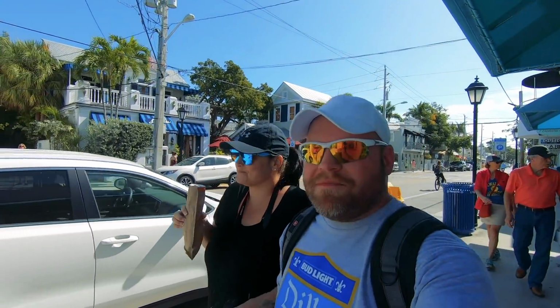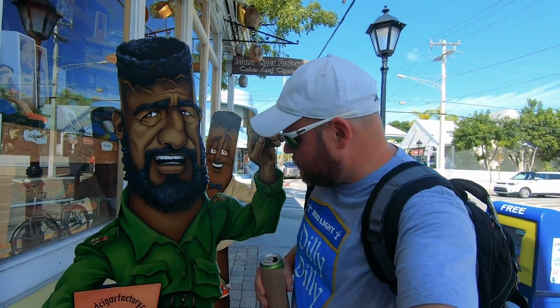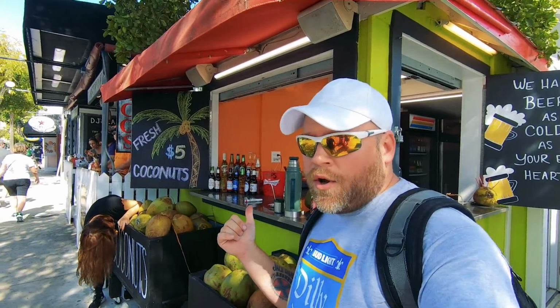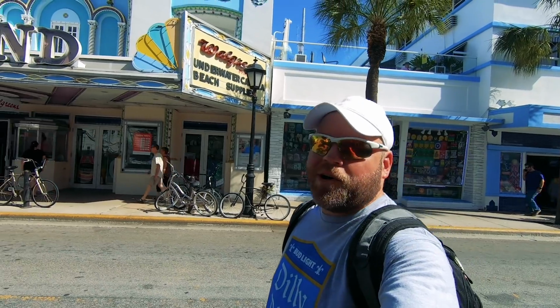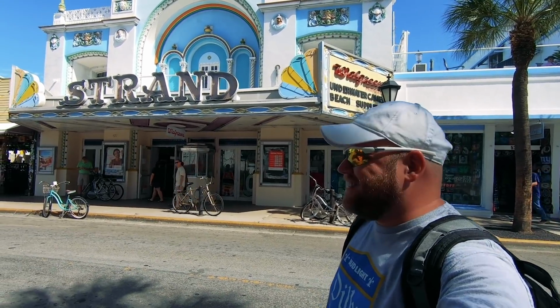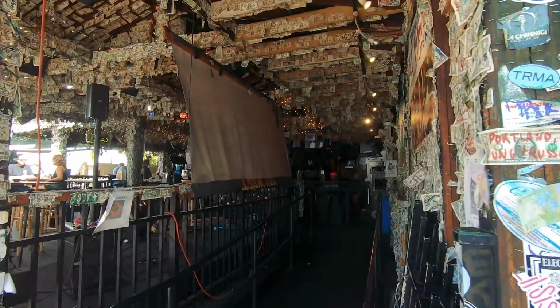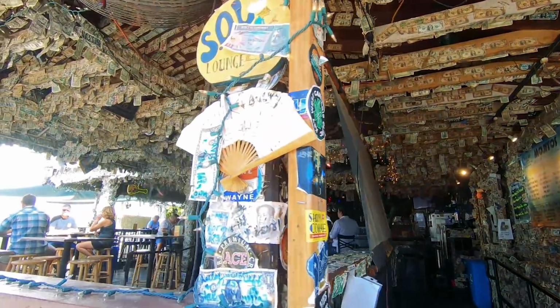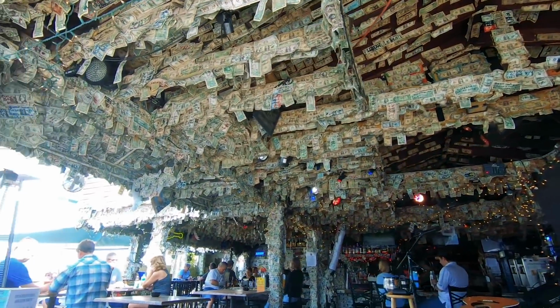A couple of bums here. Get your Key West cigars here. I think it'd be the big wooden versions of them. $5 coconuts. This cool converted old movie theater marquee. Walgreens. Too bad I didn't bring a Nomadic Fanatic sticker. Could add it to the collection of, holy cow, look at all those $1 bills. Ooh. Oh man.